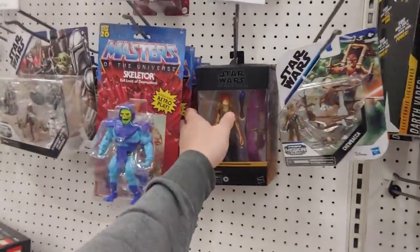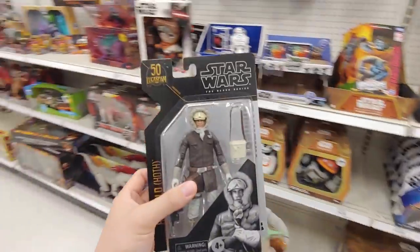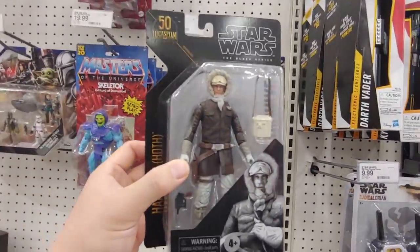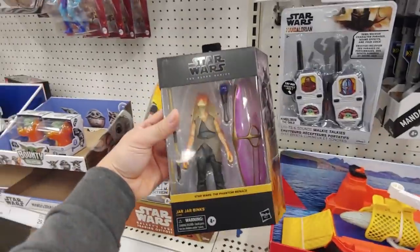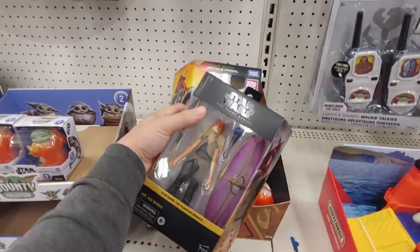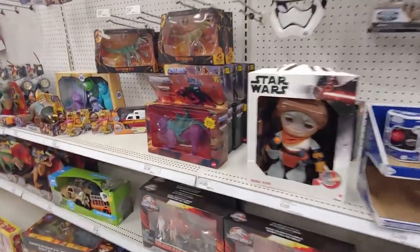Oh, they got Jar Jar. Nice. And they did have Thrawn and everybody else, but oh man, it would be nice to find Thrawn. And Commander Cody. I don't need this Han Solo. That's a bad face sculpt. Oh, okay. This Jar Jar. Man, he looks really good. Really awesome face sculpt. Comes with that huge shield. Man, would have been nice to get Cody.